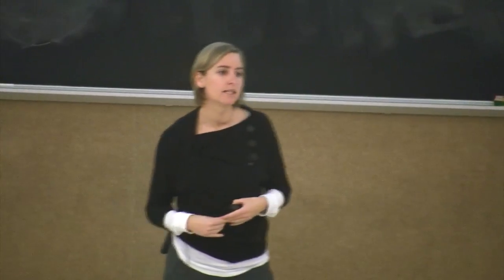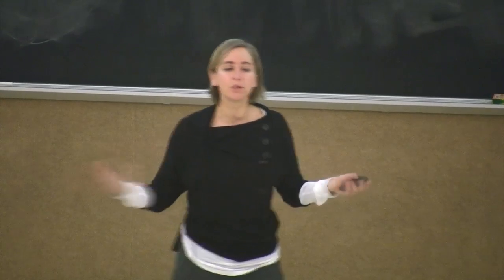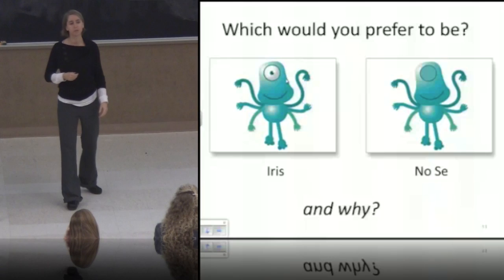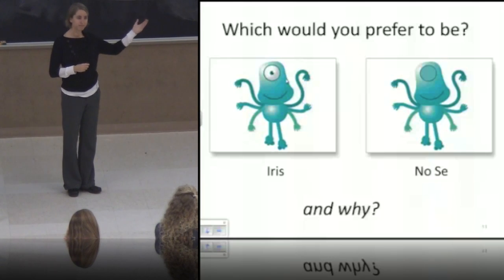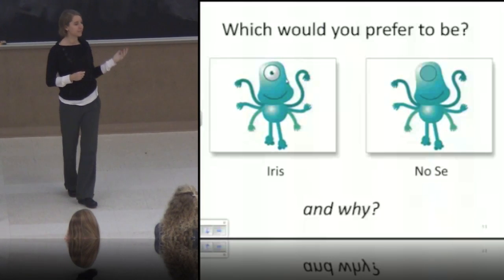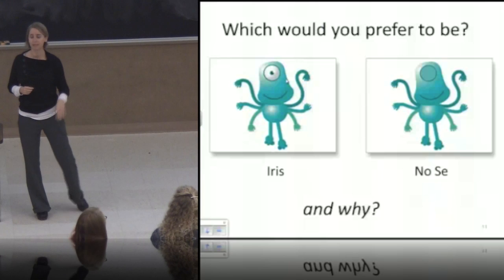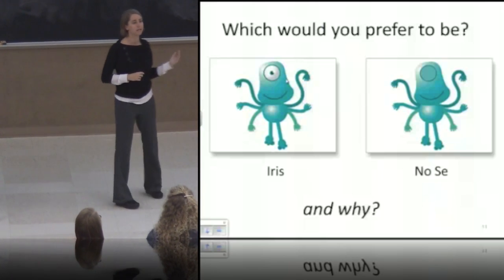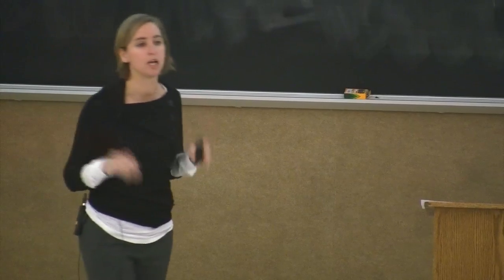Let's consider what perception is. And to do this, let's start with the question of why would you want a perceptual system in the first place? So here are two example critters. We have Iris and Nosy. And just like their names imply, Iris has a perceptual system and can detect things in the environment, and Nosy cannot. Nosy has no perceptual systems at all.